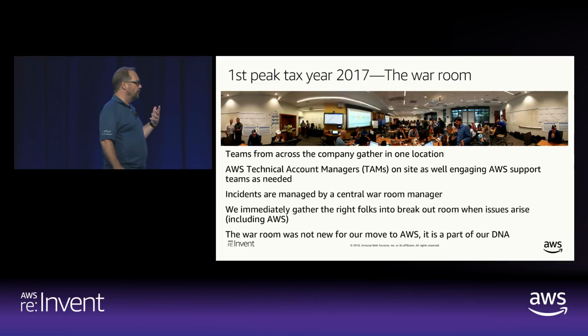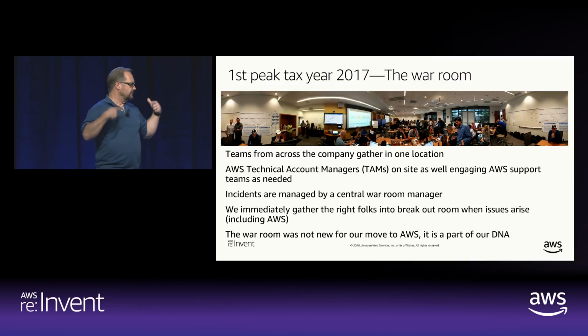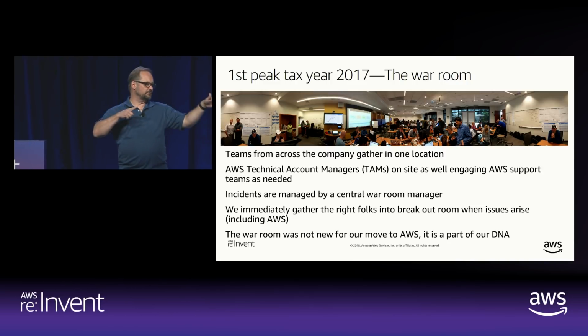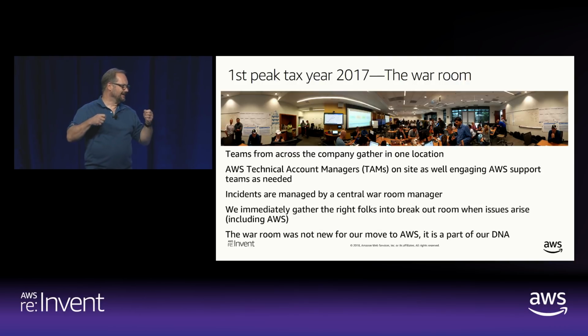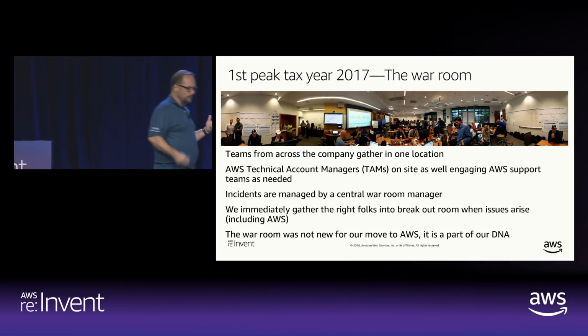Although I would point out, as we gathered all the teams together in one location to execute on this war room, it was not lost on us in the sense that we've built all this redundancy and backup and migration that we just put everybody in one location for operational control. So we're going to work on that, distribute that a little bit. But we do run a war room.